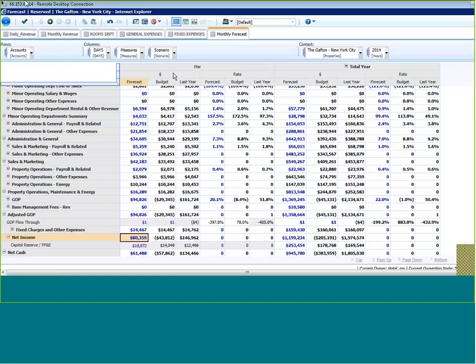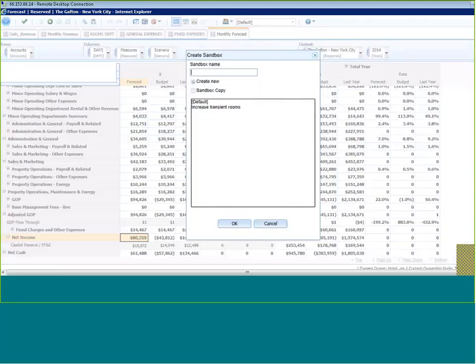So to do that, the first thing I'm going to do is save my data that I've keyed in so far to my existing forecast. I'm going to just go up here, click the green check mark. You'll notice everything went back to a white background, and the numbers went to black. That means they're permanently saved in my forecast. Then I'm going to come up here to my sandbox icon, and I'm going to create a sandbox. And I'm going to say adjust group March revenue. Okay? I'm going to hit OK.